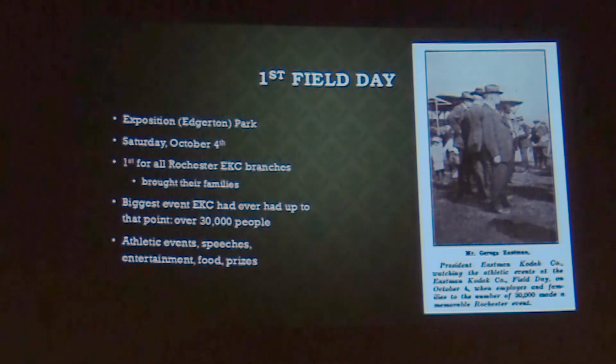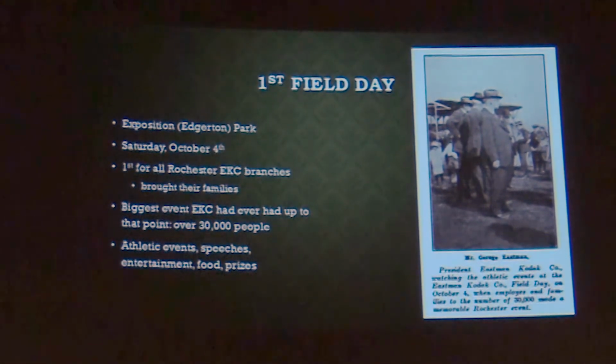Eastman did establish the first field day of Kodak. They had a field day on Saturday, October 4th at Exposition Park, which is now Edgerton Park. All the different buildings and factories of Kodak and individual departments had picnics before, but this was the first big one. At the time, I think Rochester had about 8,000 or 9,000 Kodak employees, and this was the first big event for all of them when they were expected to bring their families, and as a result, it was the biggest event that Kodak had put on for its employees up to that point. Over 30,000 people showed up at Edgerton Park for athletic events, speeches, entertainment, food, prizes, and we have some pictures here. You see a cartoon there on the left, and then a picture of the grandstand there. Games, tug of war, it was just a beautiful October day, and employees had a great time that you can see from these pictures.